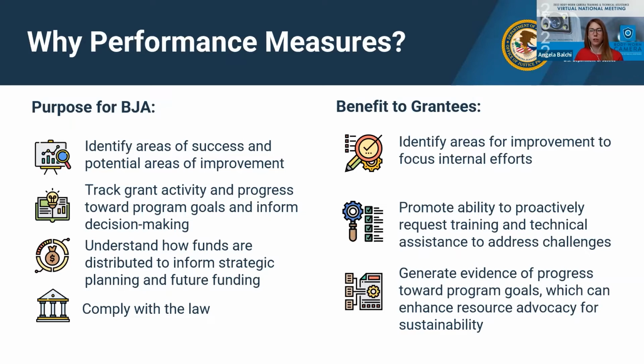However, performance measures also provide a great benefit to you as the grantee. They can help proactively address any challenges that you may be experiencing, generate evidence that you are meeting your goals and objectives, and help show the impacts of your program and also your organization at large.